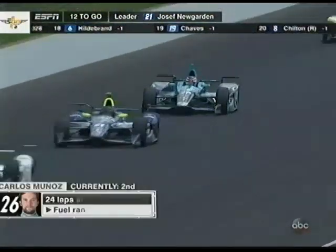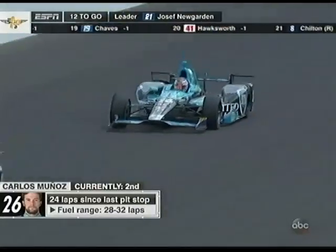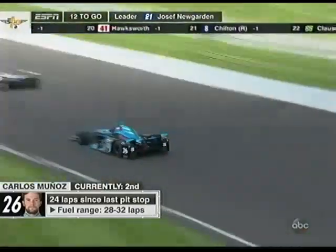Hildebrand is working on Newgarden. They're at the start-finish line. J.R. Hildebrand into turn number one, and Hildebrand will get the lead. I'm not sure it makes much difference right now who's in front. We're going to find out in about a dozen laps or so. Already at turn two, Hildebrand slips in front of Newgarden, who's still the leader, but he can play friends.